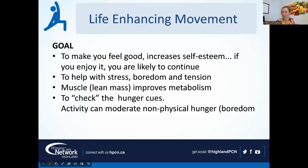So we call it life enhancing movement sometimes, because a few of our folks have told us they don't have great connotations about activity and exercise. And it's just things we do to live vibrantly, right? Whatever we do to keep our bodies moving. So to make you feel good, to increase your self-esteem, if you enjoy it, you're likely to continue. It'll help with stress, boredom, and tension, and improves your lean muscle mass, which in turn improves our metabolism, which as we get more trips around the sun, is something we should really focus on for sure.